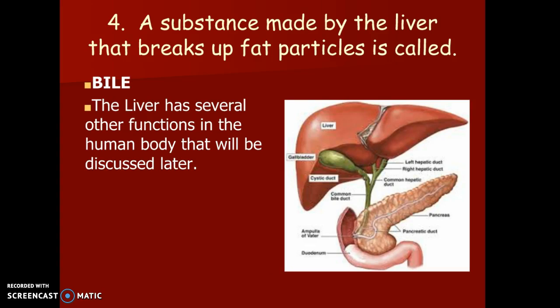So a substance made by the liver that breaks up fat is called bile. The liver has several other functions in the human body. This isn't the only thing it does, but this is what we're going to study in the digestive system. So here's your liver. This green thing is coming from the liver, and it hooks up, goes behind the pancreas, and hooks up to the small intestines right here. That's how bile that the liver produces gets into your small intestines.